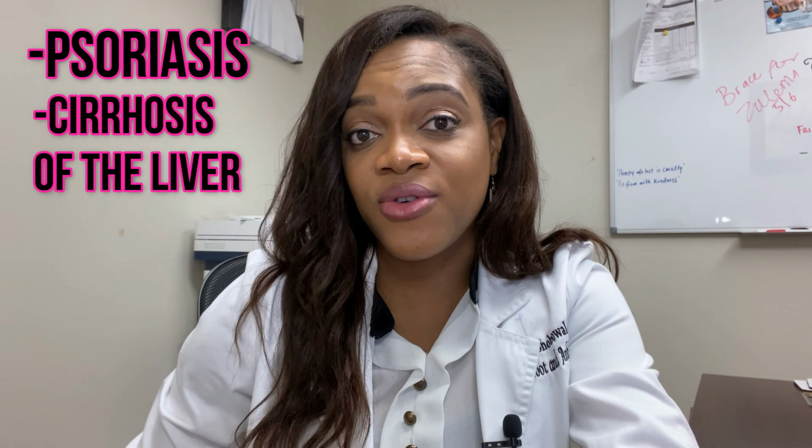Another cause of toenail discoloration could be several health conditions that you may or may not know you have. Some of those conditions could include psoriasis, cirrhosis of the liver, or even kidney problems. So yes, I am a podiatrist. Yes, I focus on the foot and the ankle, but a lot of the times, some of the systemic diseases that people have from head to toe do manifest in the foot and the ankle.